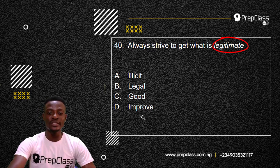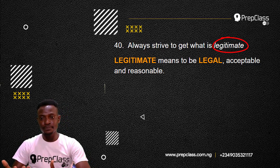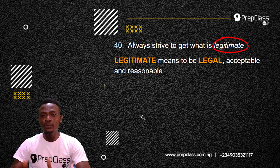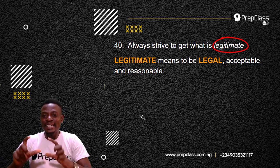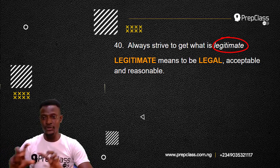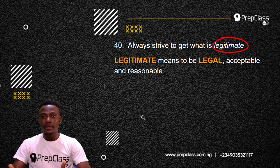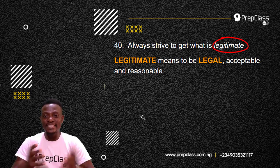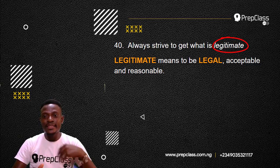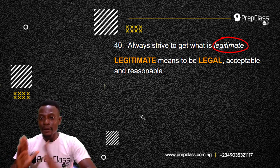Now, the first thing to do is to define the word legitimate. The word legitimate means to be legal, to be acceptable and reasonable. So always strive to get what is acceptable, what is legal, what is reasonable, what is acceptable in the community, in the society you find yourself. Not involving yourself in fraud, not involving yourself in crime. Always make sure that whatever you are getting is gotten through a legal process, through an acceptable process, through a reasonable process, through a legitimate process.